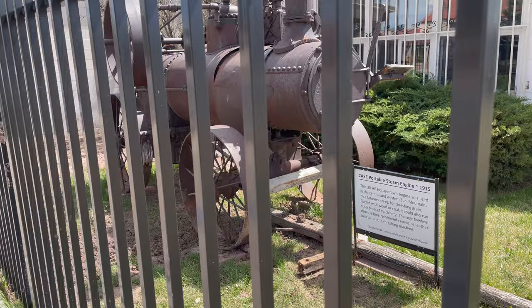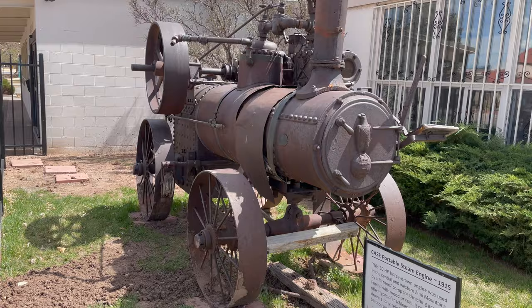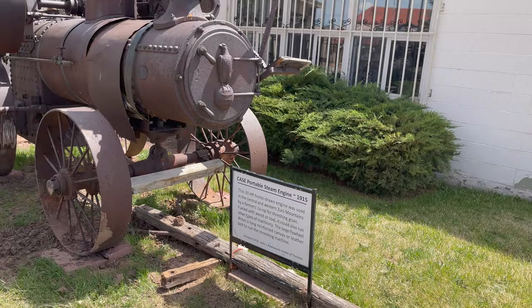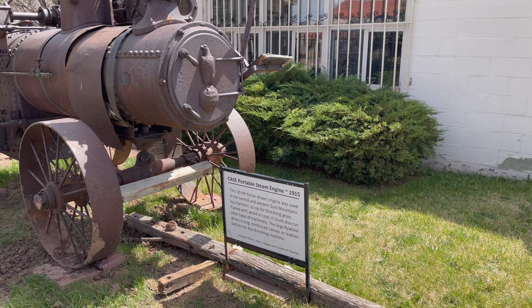All right, there's a portable steam engine. Wow, I don't know if I've seen one like that running. I may have. That's interesting. 30 horsepower. It's horse drawn. I guess the machinery powered other things, to run threshing machines and whatnot with a belt. See, I can learn things even when they're closed.